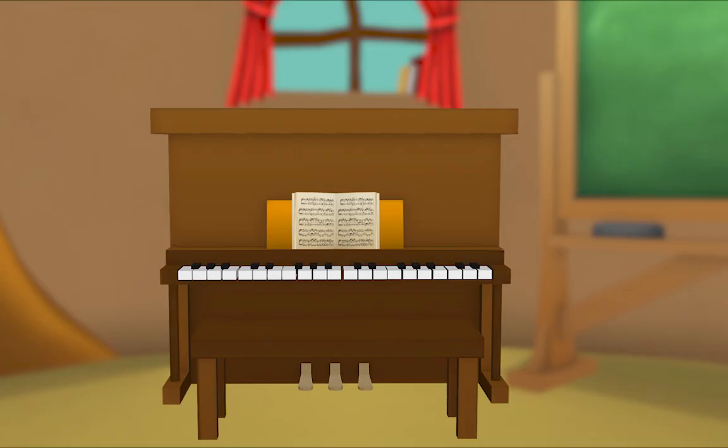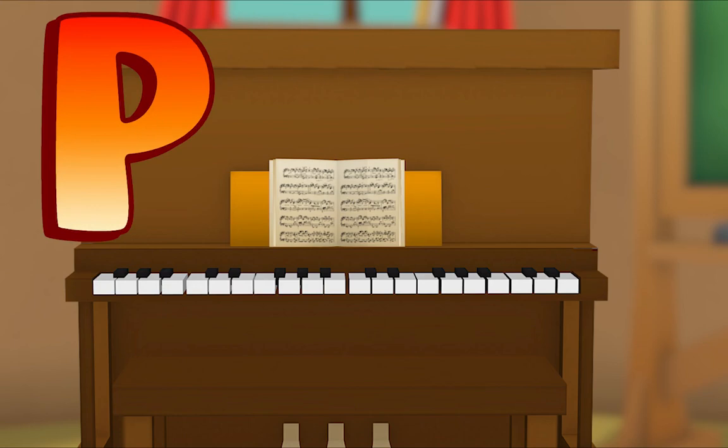I see the piano. Listen. Piano. What letter do you hear? P! That's right!